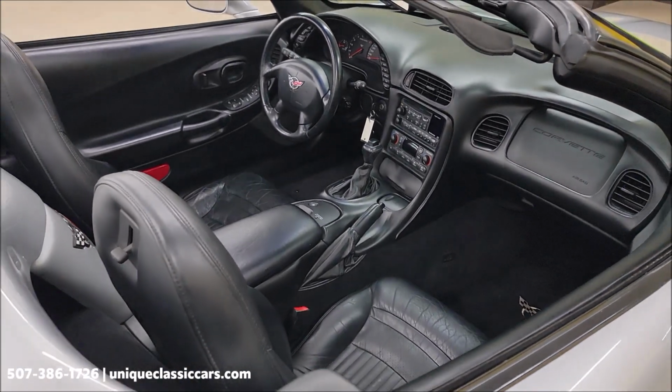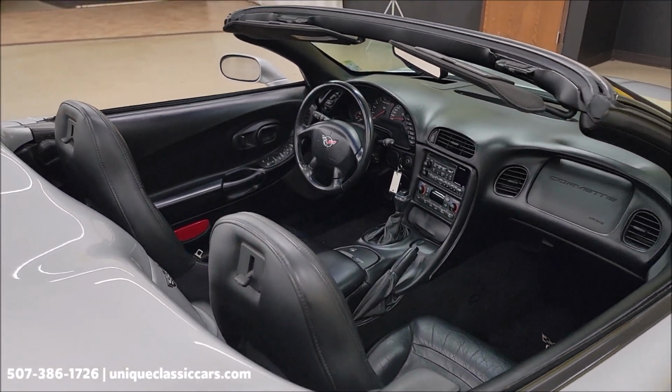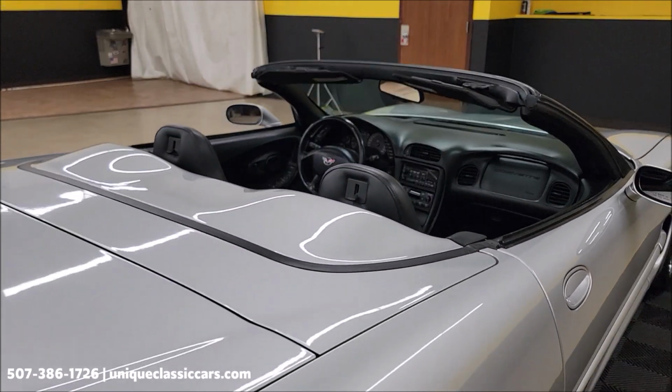Bucket seats, bucket leather seats, I should say. Center console for that automatic shifter.